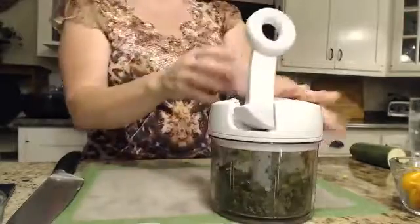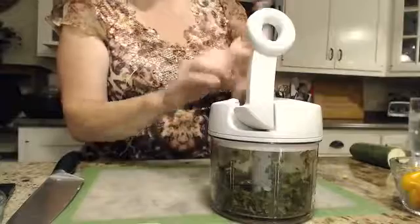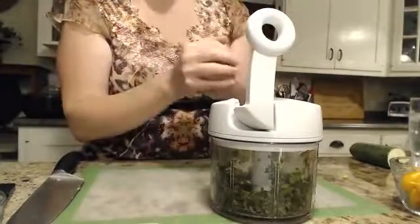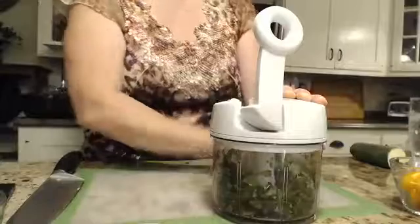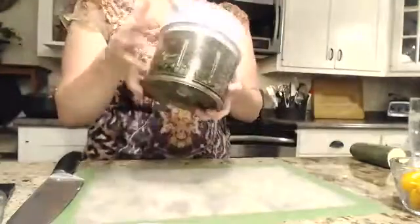Zoom, zoom, zoom. Pesto, obviously, because I've been talking about that, but also salsa and, what's the thing that you make with the, I forget. Hummus? Hummus, yes. 5 points for whoever said hummus because I couldn't remember the word. Yeah, so all of that with this.